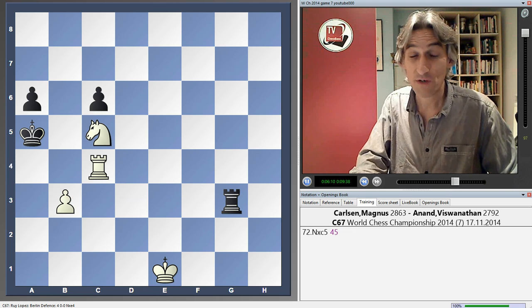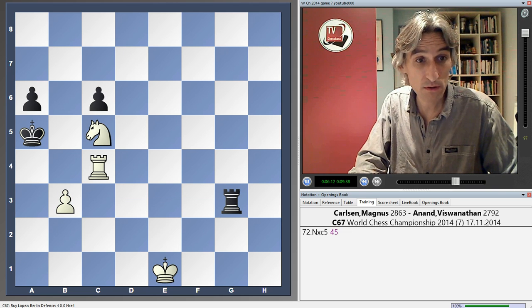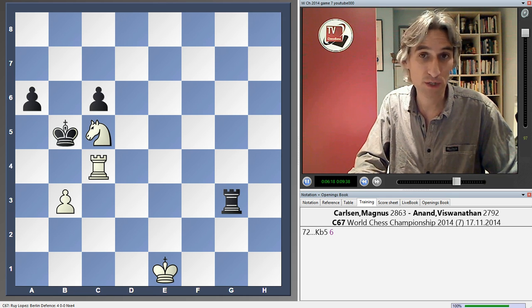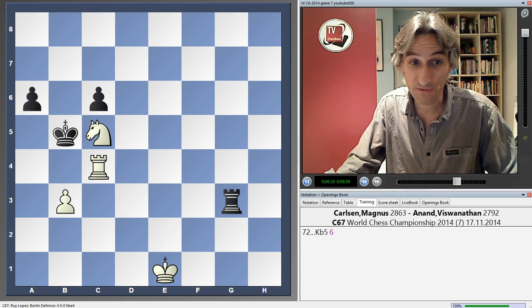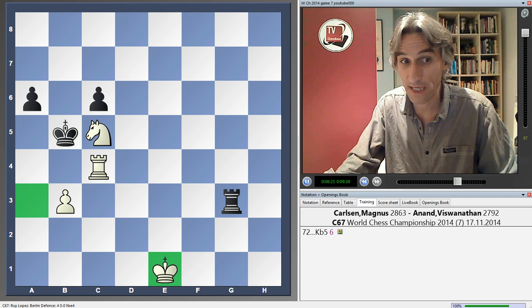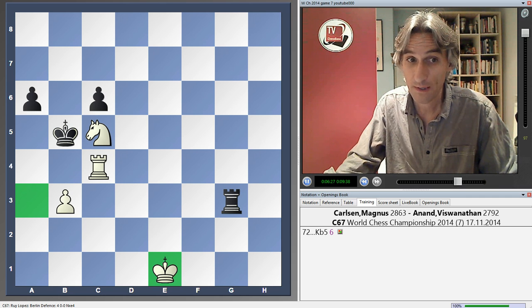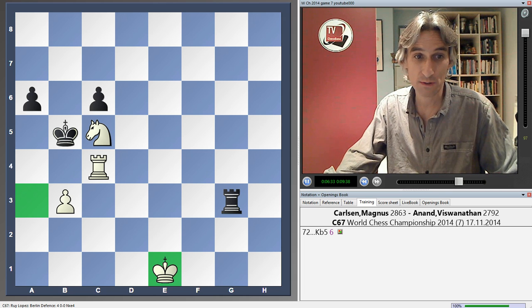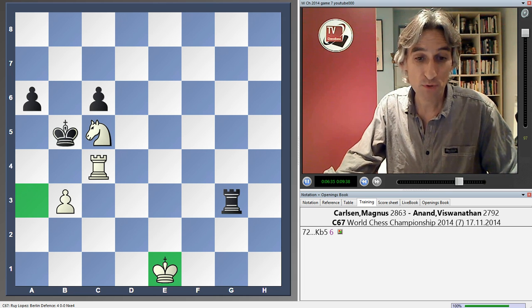So rook takes c4 and rook g3, pressurizing the pawn on b3. So knight takes c5. So Carlsen has won one of the pawns. He's won a pawn back. But here black has superb pressure. Again, it's all to do with the fact that this king is miles away. If this king was stationed somewhere like a3, it would be very different. But Anand cleverly checked the king as far away as possible first. And there's a problem for white.